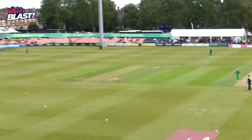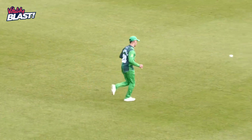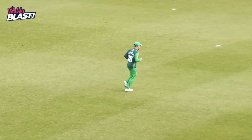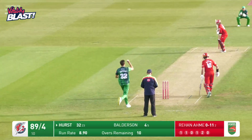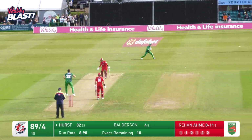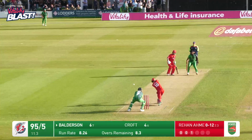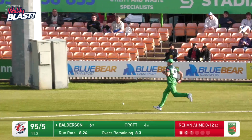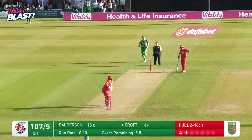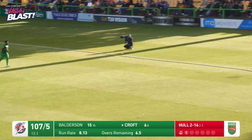We'll just put something of a check on the scoring rate, but in comes George Balderson. Mentioned him earlier, all-rounder. His first ball of this evening, in he comes, oh, and he's bowled him! Slightly strangling Lancashire. Ahmed is in, driven in the air, but wide of the reaching Mike, out to extra cover for 4. Nice shot.